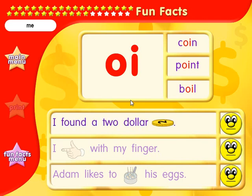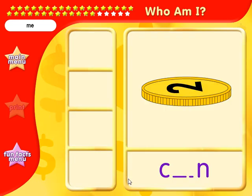I found a $2 coin. Coin. I point with my finger. Point. Adam likes to boil his eggs. Boil. Who am I? Choose the correct blend of letters to complete the word.